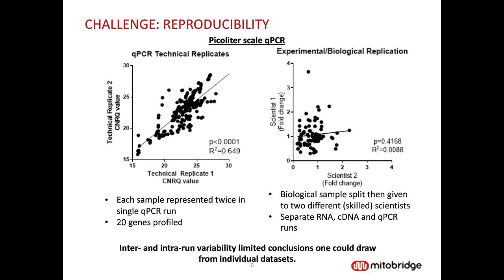So on the left is looking at technical replicates. Now, most qPCR is run in a way where you have a given sample run multiple times within the experiment. That might be 2 or 3, and the average result is usually recorded as the result for that sample. That's because there is an appreciation for a small bit of noise within the experiment itself. So here you can see there is a significant correlation between the technical replicates. However, the R-squared value is a little less than to be desired, so it's 0.65 in this case. And in this case, we were looking at about 20 genes being profiled.